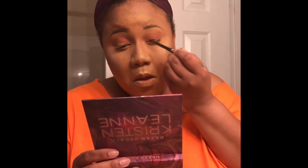So I'm just going to take that color and I'm going to buff it into my crease, and I'm going to go back and forth like windshield wiper motions, and I'm going to blend it out so this color is not looking so harsh, but it softly transitions into the black.